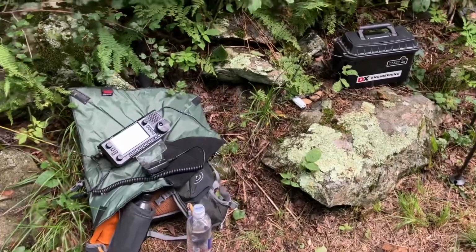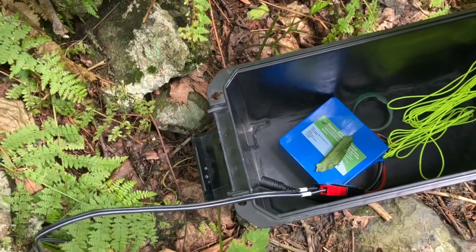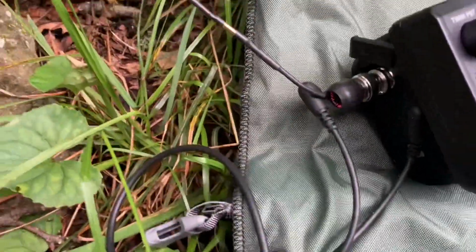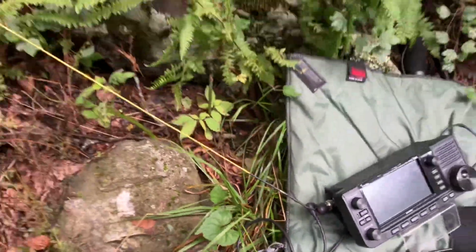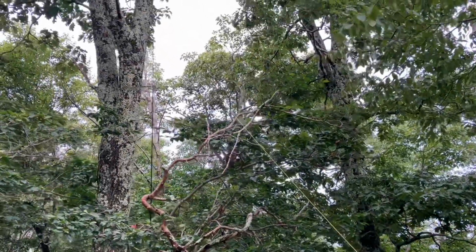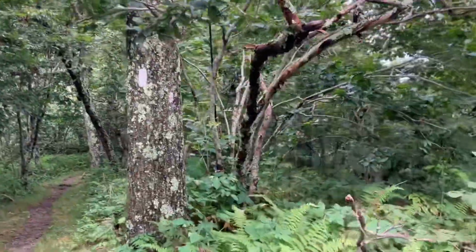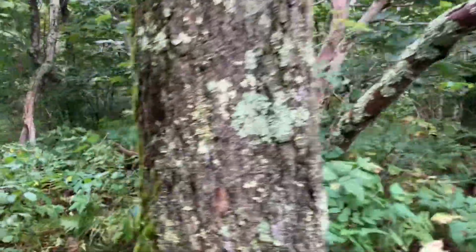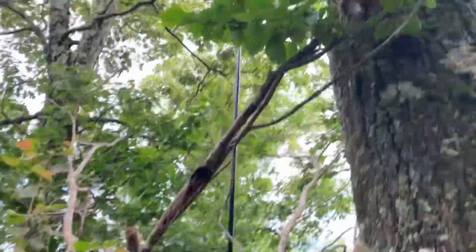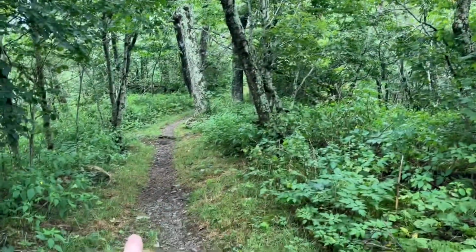Okay, it was not simple, but we got it. 705, BioNO 3 amp hour, K6ARK end-fed half wave, and since it's yellow, we might be able to see it. Inverted V end-fed half wave for 20 and 40. I used my little crappie pole, wedged it up in here. So that goes up hiding behind this tree and down to a branch over yonder. Antenna, Appalachian Trail. Antenna, trail. All right.